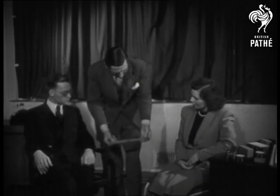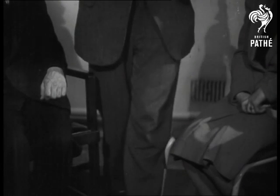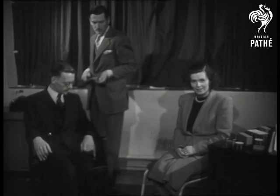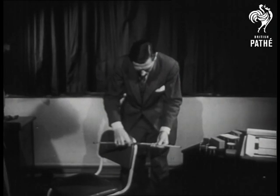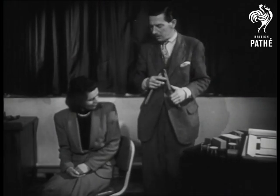Information, please. This week, Pathé Pictorial shows you a new idea in home planning. At the Council of Industrial Design in London, a young couple has dropped in for advice on setting up home. First, they're shown how to avoid overcrowding a room. Always allow at least 18 inches between chairs and other furniture, is the council's advice.